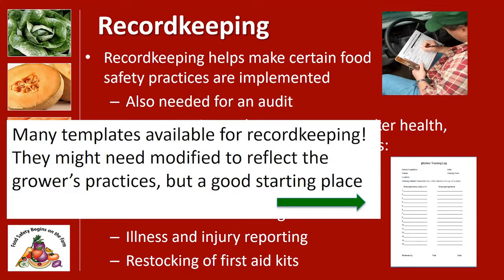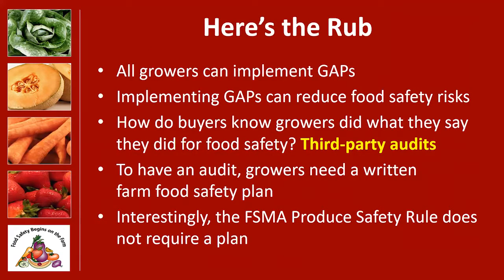All they need to be done is modified. They're available in Word and PDF, so there are a lot of really good resources out there. Here's the rub to all of this.